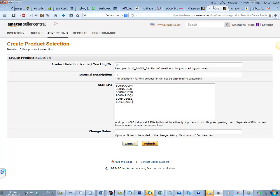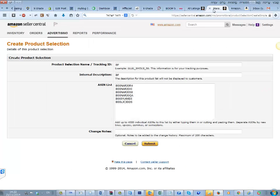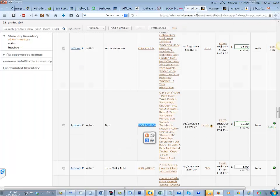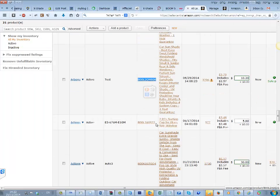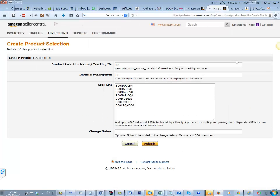The garden hose, we do want this. And we want the car sunshades. We do want them. And let's just take this suction cup. No, we don't need them, because I don't want Ryan to work extra hard for them. They're not worth the money. You know what? Let's just go for them. Never mind. If we're giving away, we're giving away.